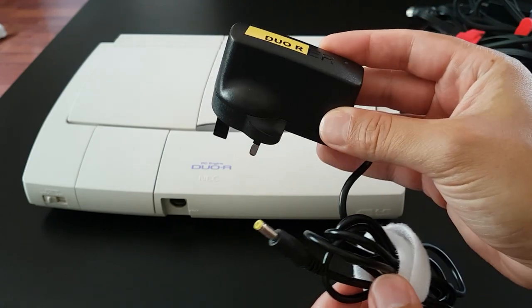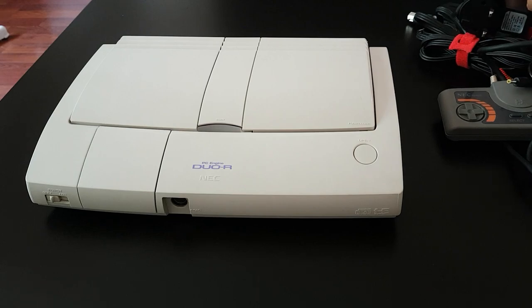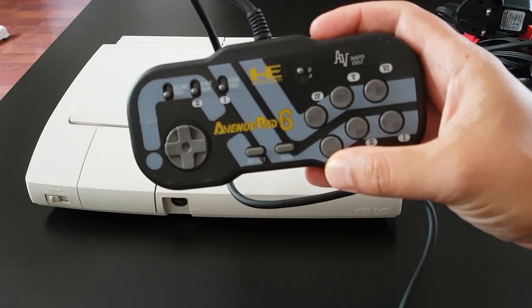There's the third party AC adapter that I was telling you about. I bought from a seller in France, pretty good. I went for the UK plug. Fantastic.